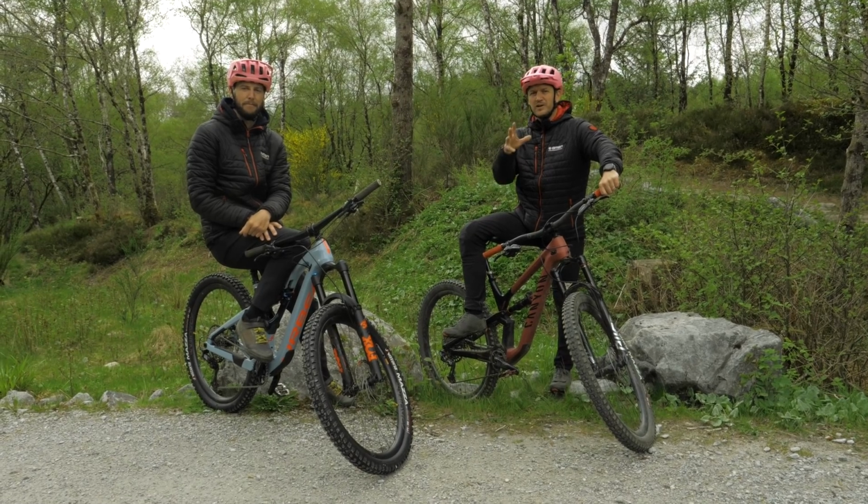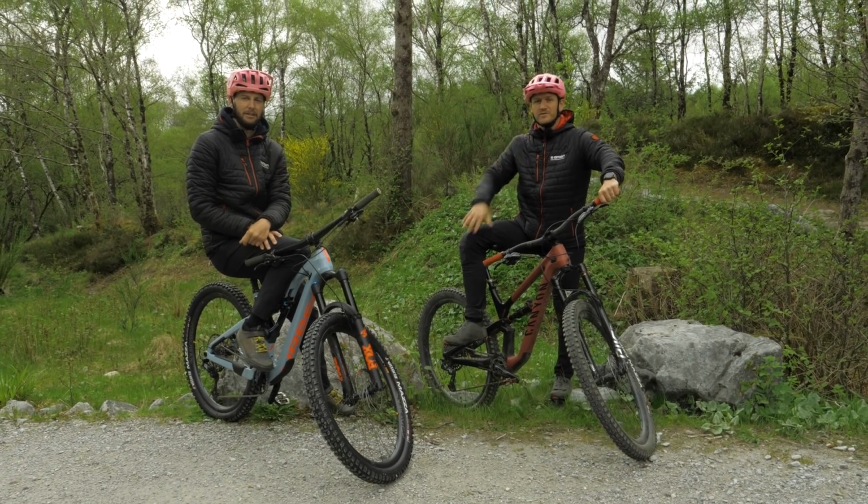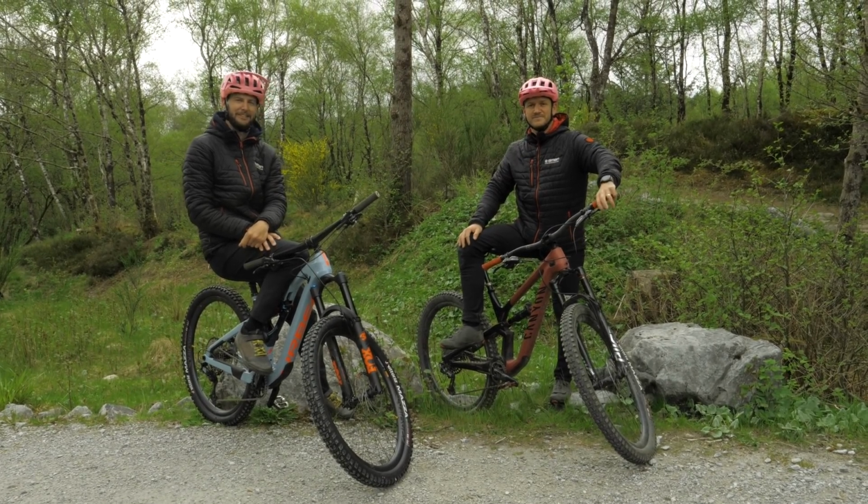So we're going to give you the full lowdown on which pack is right for you, so you can choose wisely for your next big ride.